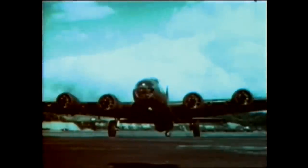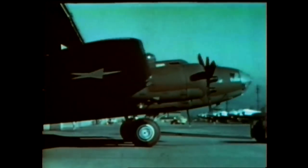When a local reporter saw the number of guns that bristled from Boeing's new Model 299, he called it a flying fortress. The name stuck, and the B-17 was on its way to carve its name in history. The prototype was built in less than 12 months and financed entirely by Boeing. And even when it crashed, it was still chosen above the Douglas and Martin competitors as it outperformed both.